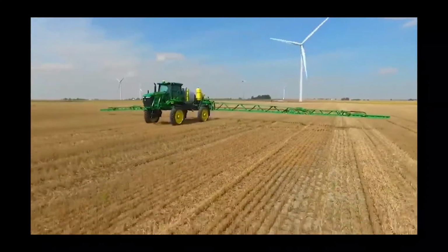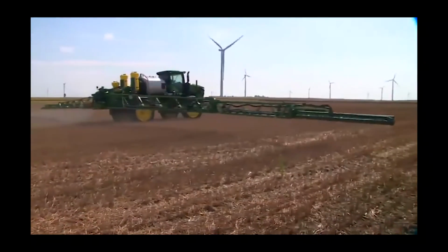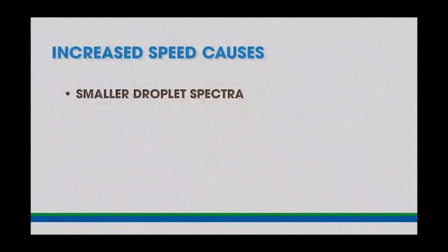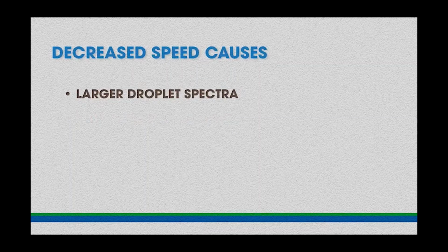If you're using an automatic rate control system on your sprayer, it will make those changes in flow rate automatically for you. It does so using pressure. So as you speed up, the system knows it has to increase flow rate. It does so by increasing the pressure. Conversely, if you slow down, the system knows it must reduce the nozzle flow rate in order to maintain that gallons per acre. It will reduce pressure. While this system does a good job of maintaining the right flow rate, we remember that changing that pressure also changes the droplet size. So in essence, as you increase speed, you're getting a smaller droplet spectra, which is an increased risk of drift. As you slow down, you're getting a larger droplet spectra, which is a potential decrease in efficacy. You're reducing coverage and possibly deposition and retention on the target.